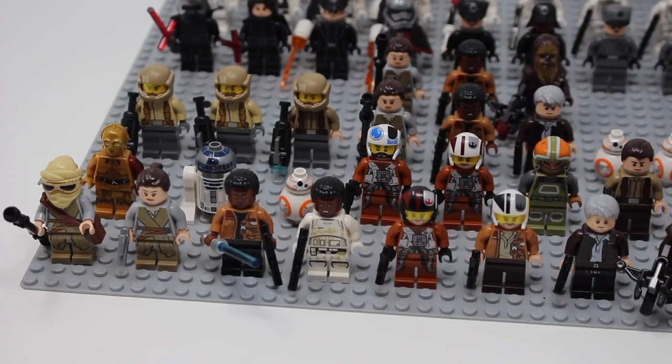Next to him is Poe Dameron. We got two variants of him, one in his X-Wing jumpsuit, another one with the same jacket that Finn is wearing, and an exclusive helmet. Those both came in different X-Wing sets.